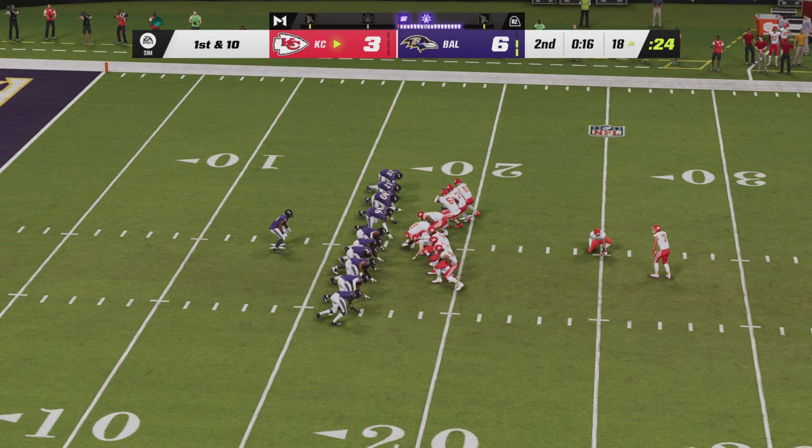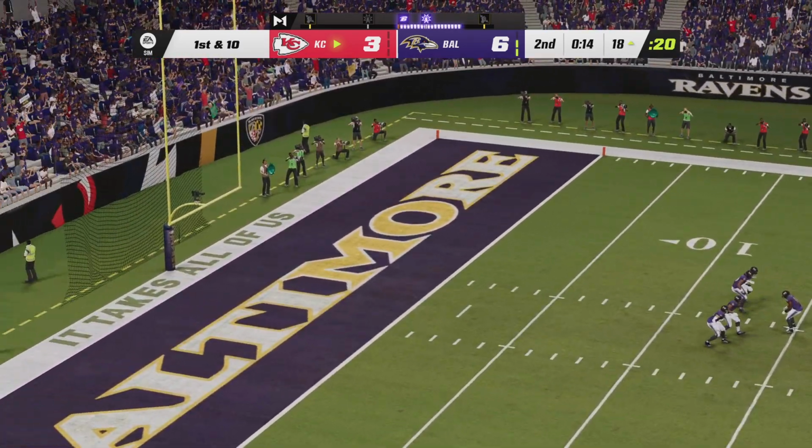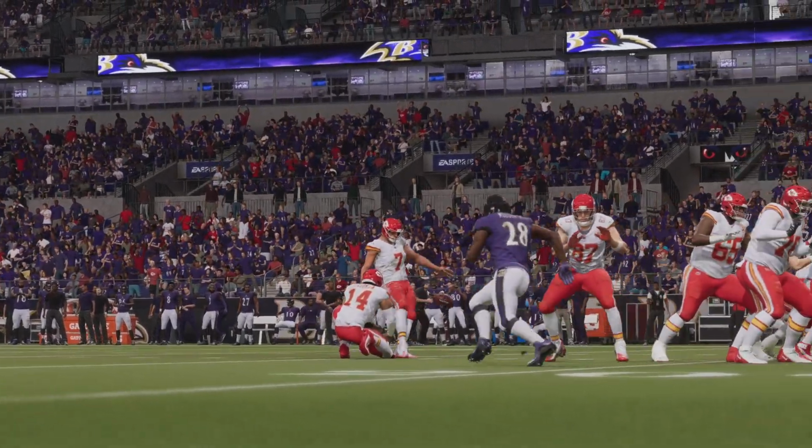So on 4th down, Mahomes off, Harrison Butker on for the Chiefs field goal. From the right hash, it's a 35-yard attempt. Butker's kick here is good, and that will tie things up at 6-6.